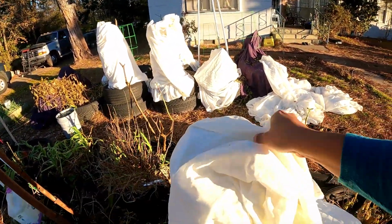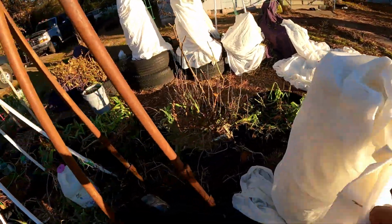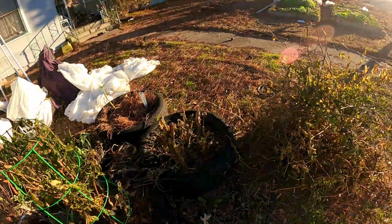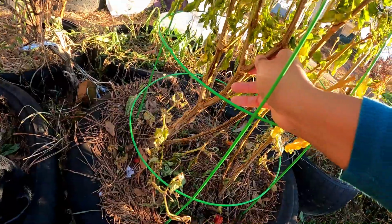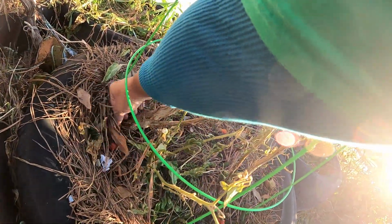Nodes are the places where new growth sprouts from on plants, just in case you want to know that botany term. So I knew these leaves and stuff weren't gonna make it. Like I said, I was cutting this back here, and it was soft, mushy, mushy, mushy.